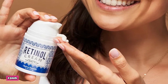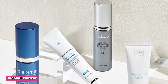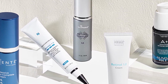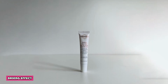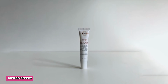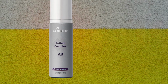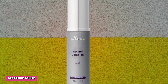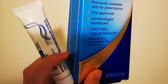Form: retinol gel is in gel form while retinol cream is in cream form. Alcohol content: retinol gel contains more alcohol while retinol cream contains less alcohol. Drying effect: while retinol gel is more drying to the skin, hence a moisturizer is recommended before use, retinol cream is less drying to the skin. Best time to use: retinol gel is more effective in the summer while retinol cream is more effective in the winter.